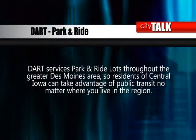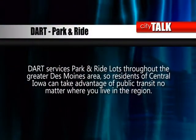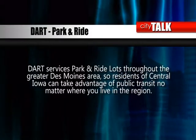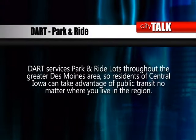And two of those services that you mentioned are the park and rides and the rideshare program. A park and ride is, as its name suggests, a place that we've worked out with the property owner where customers can park their vehicles and then catch a bus. So, for example, there's a park and ride at the Dolls at 156th Street out in Clive, way out on the west side. And you can catch Route 92 there and be taken all the way downtown.